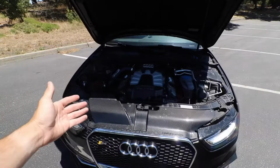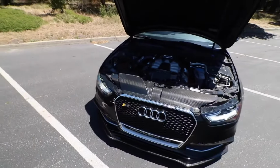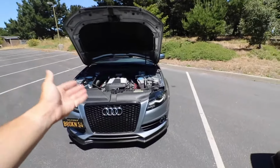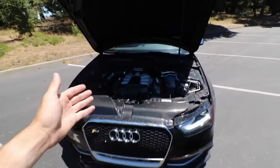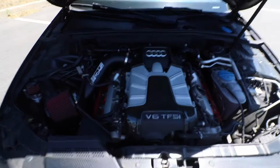So whether you get a B8 or a B8.5 S4, the performance is identical. There's a small difference in the gear ratios, which don't make the cars that much different in speed, but the engine is still the same 3.0 supercharged V6, same platform, same all-wheel drive system. So you don't have to worry about too much there.